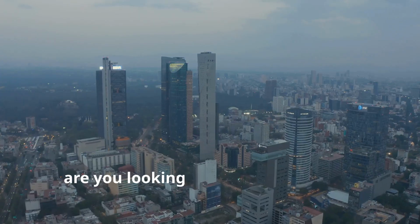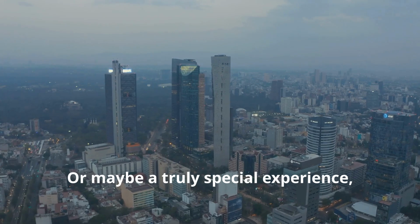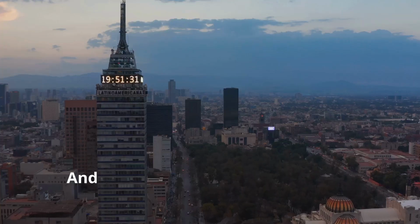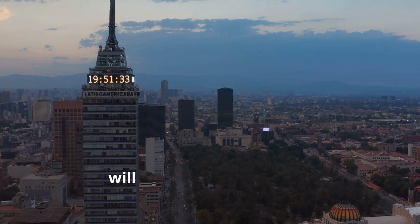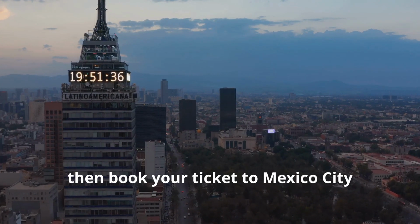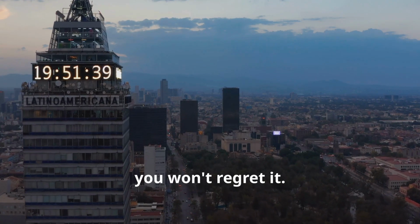So, are you looking for a new adventure? Or maybe a truly special experience? A city that will challenge what you think you know? And if you're looking for a place that will excite all your senses, then book your ticket to Mexico City right now. Trust me, you won't regret it.